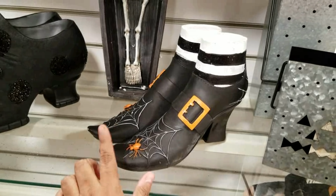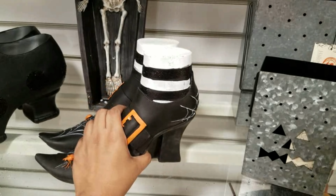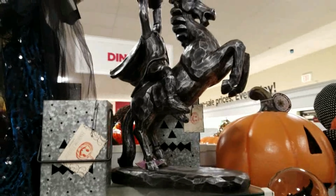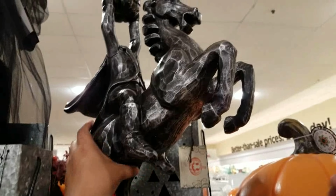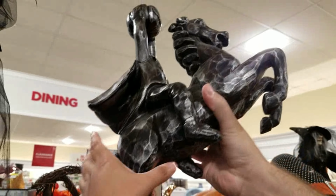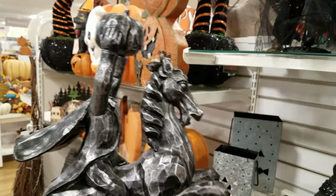Here we have this. This is different. This is going to be $13. It's right here. What are you looking at? Oh my god. The Headless Horseman. That. My son would eat that up. How much is this? Oh man. $30. You know, let me see. I wish the pumpkin lit up, but you know what? That is freaking cool. This is like really, really cool.